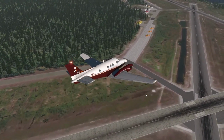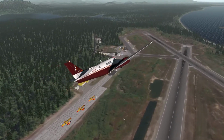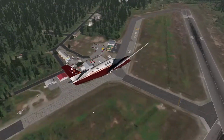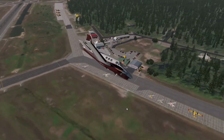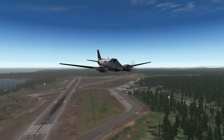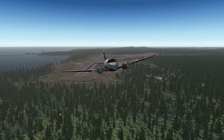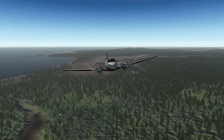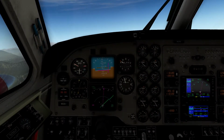Round we come again. Oh yeah, some firefighting equipment out there. Canada flag. Still can't see the windsock. Oh dear. Maybe they don't have one. Right, I'm just going to line up. I'm flying away right now.